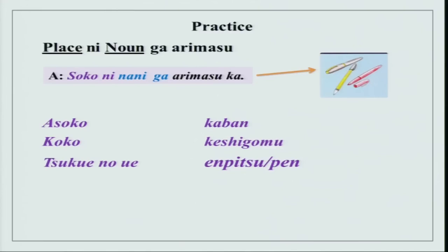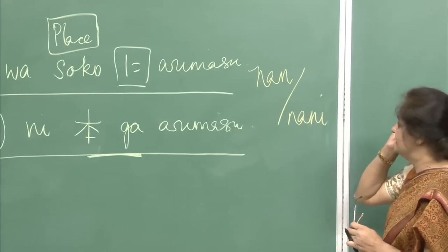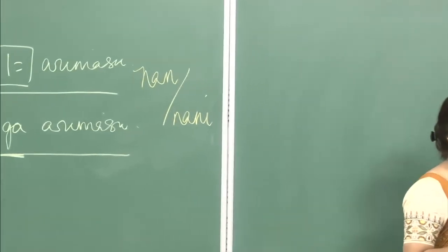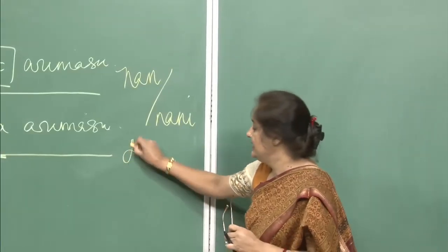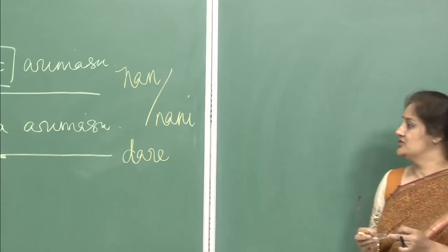So, with nani and nan, you can also ask a question. Nan or nani. You can ask a question and say, asoko ni nani ga arimasu ka? Asoko ni dare ga imasu ka? For person, you can say, dare ga imasu ka? Asoko ni nani ga arimasu ka? And asoko ni dare ga imasu ka?